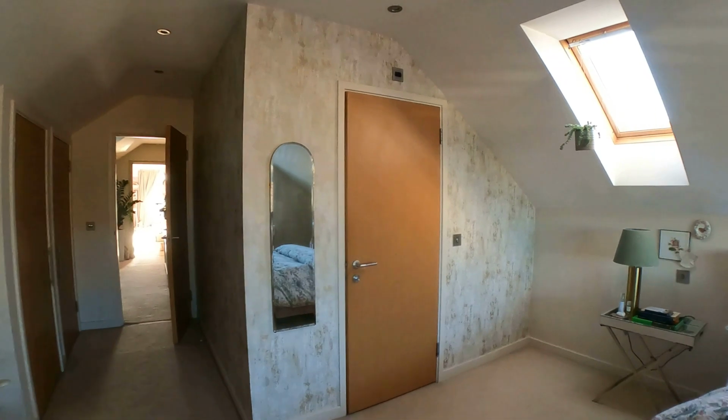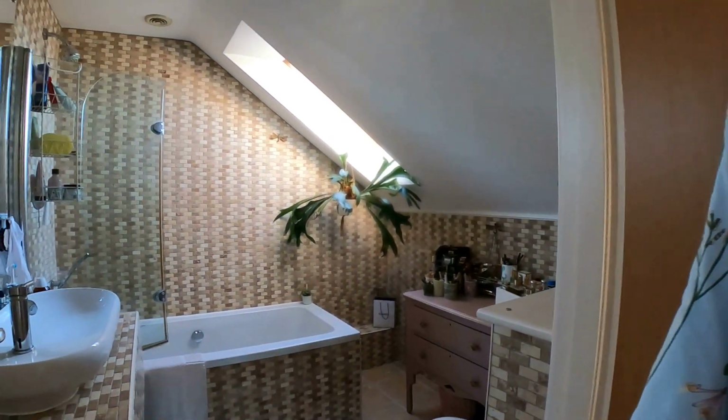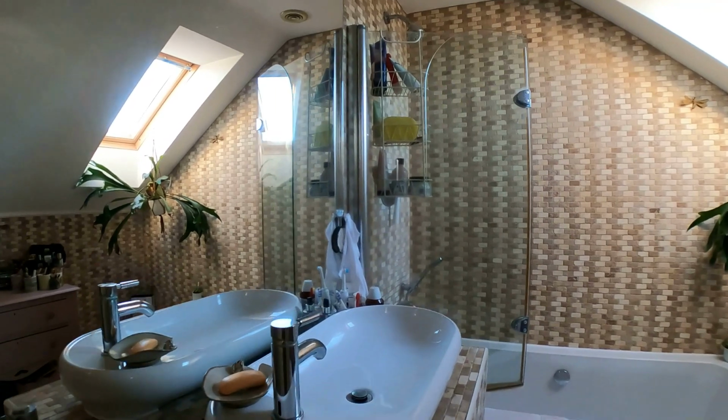Straight ahead of us there, we've got the access through into the ensuite, so we'll head through there and take a look at that. Then we'll go back over to the other side, have a look at the second of the double bedrooms up here, with again another ensuite, and then we'll head out into the back garden.